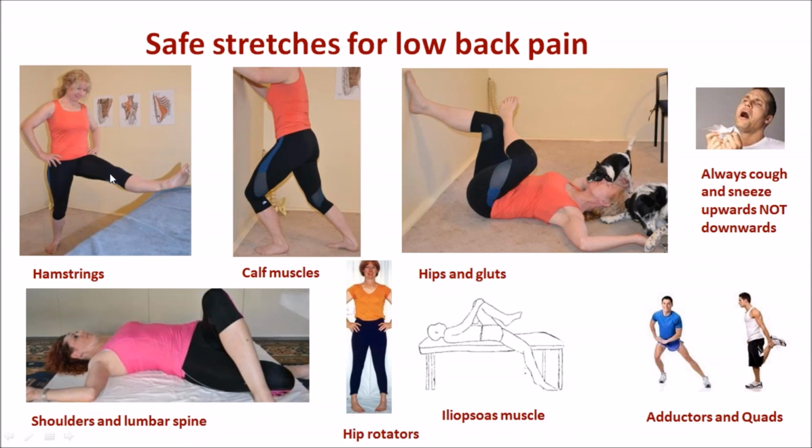Do not stretch, and I'll show you a few in a minute, do not stretch with a bent back. This is a muscle stretch, more so for the upper limb. In a flat spine, we are rotating it, but the muscles are stretching here.